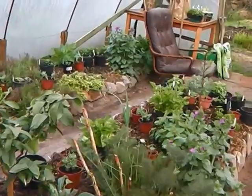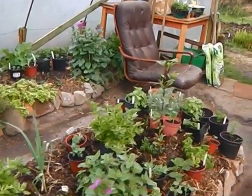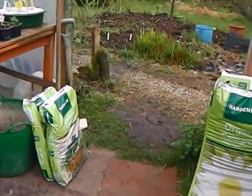Do you hear that knocking? That's the hens in the hen house. They spilt their grain, and so they're packing it up now from the floor of the hen house. They're very industrious.